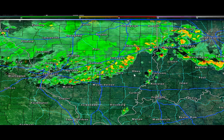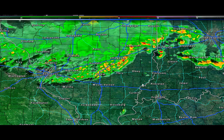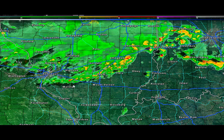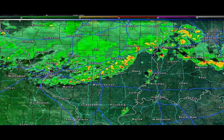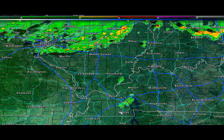This will continue to move southward overnight. Should maybe hold its own for another couple hours, and then perhaps weaken some. Probably will make it all the way to Marion, Carbondale area. Not sure how strong it will be when it gets there, but probably some rain showers. You can look to the north and you're already seeing the lightning. Now, whether this line can survive into West Kentucky is questionable. We'll just have to see.